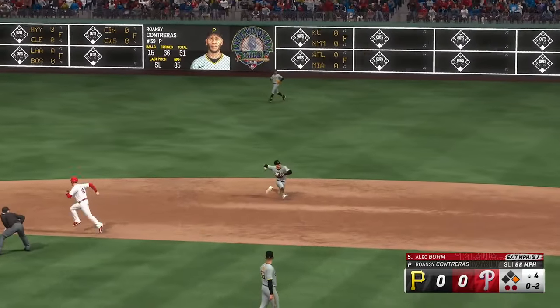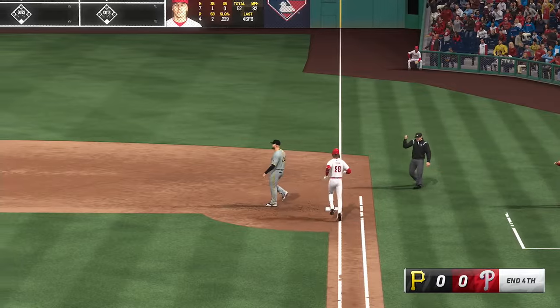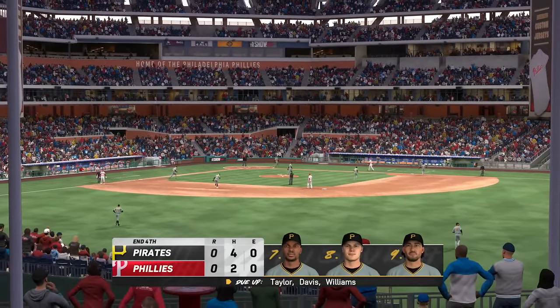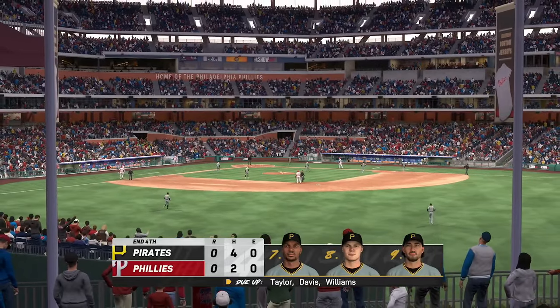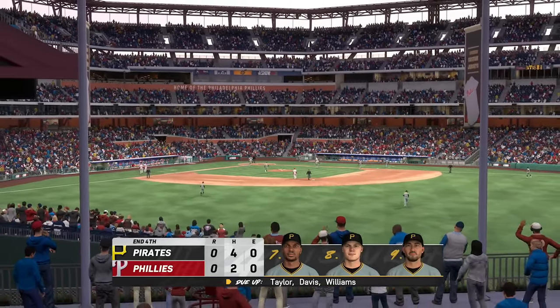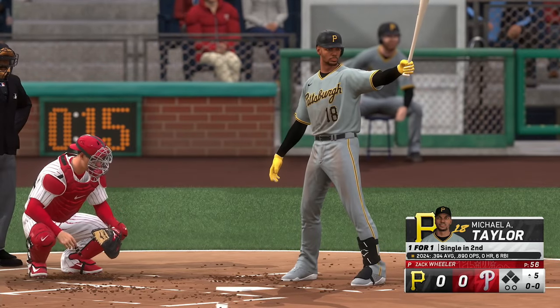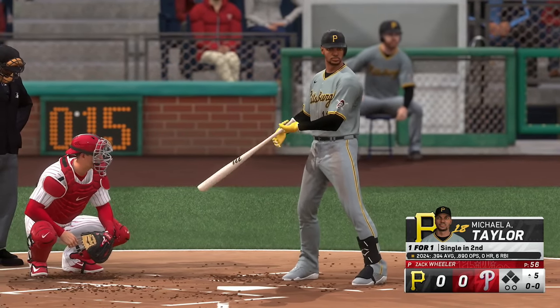Makes the sliding stop. Gathers and throws. And that's a nice play to end the inning. So no runs here on a base hit. No errors and one left. We've played four. No score. We go to the top of the fifth. Here's the center fielder, Michael A. Taylor.